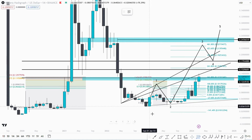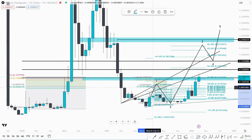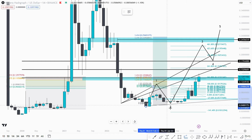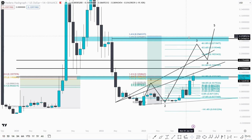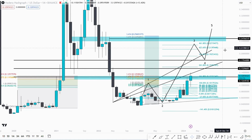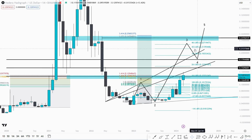Because if we take the trend-based Fibonacci from the low, sorry, wrong Fibonacci there. If we take the trend-based Fibonacci here from low to high, back to high to low, you see them extensions, them key extensions that we look for. Everything seems to be aligning up here at that 23-24 cent level. Possibly if we do get that hit, we'll get a bit of a rejection.